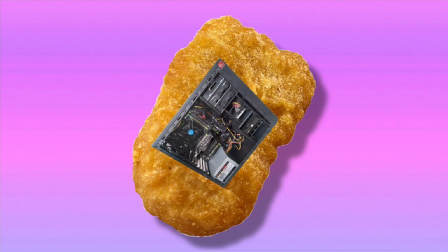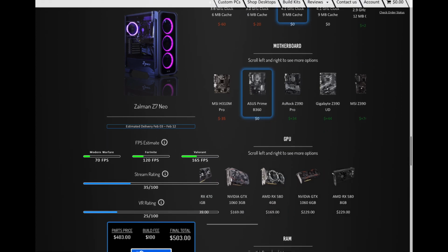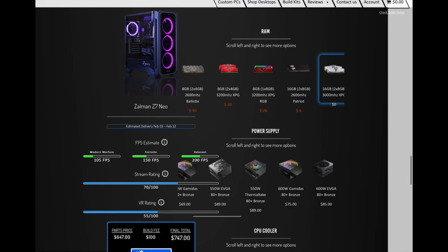A lot of these sites listed even have a build your own PC section, where you can pick PC parts and it will list other parts that are compatible. Also, let me know if you want to see a video of me building a PC on one of these websites.